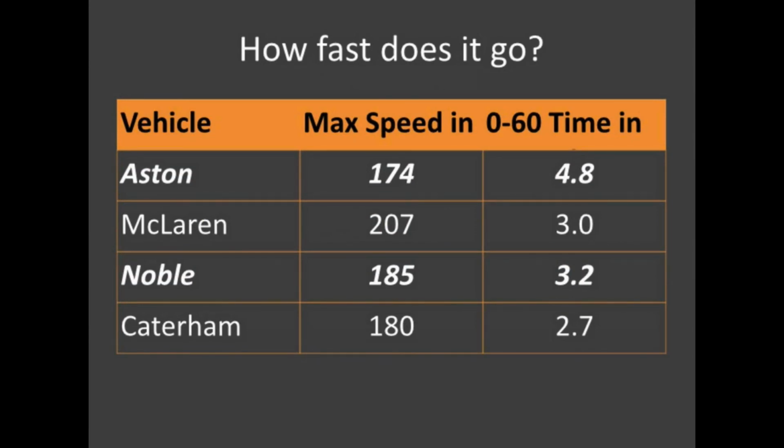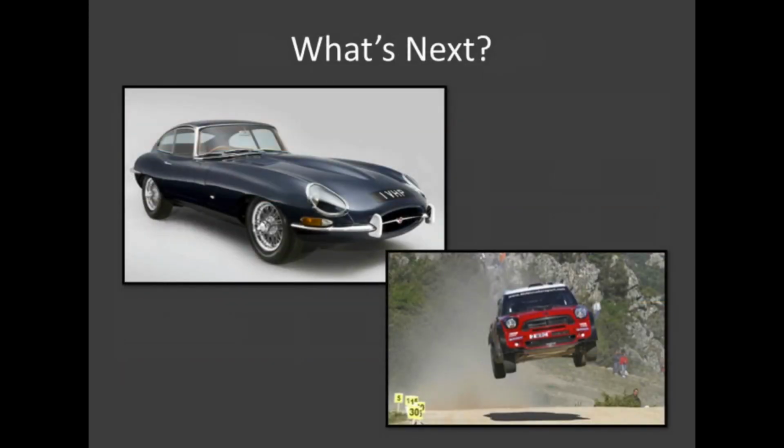Now, I included this because everyone always asks. So you look at that, right? I've never driven any of these at those top speeds, right? I've gone pretty fast, but note that the speeds aren't that different, but look at the acceleration times. Those are radically different, right?